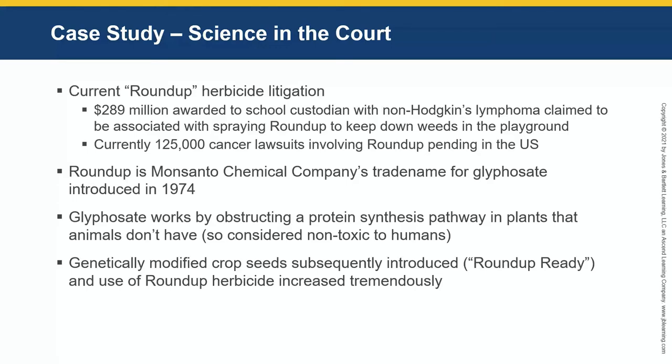Now, like I said, Monsanto introduced glyphosate back in 1974. Glyphosate works by obstructing a protein that plants have, but that animals evidently don't, for synthesizing new proteins. So again, it was considered non-toxic to humans because we didn't have that biological pathway. Okay, that was the theory. And it was produced, but what really happened is after Monsanto genetically modified different crops like corn and soy to withstand treatments with glyphosate, so Roundup Ready corn, you've heard of these, I'm sure. You could then plant your seeds and still spray your Roundup and kill all the weeds around them while the corn or whatever the crop was grew. Well, when that happened, the use of the herbicide and all these Monsanto products increased tremendously. Next slide, please.